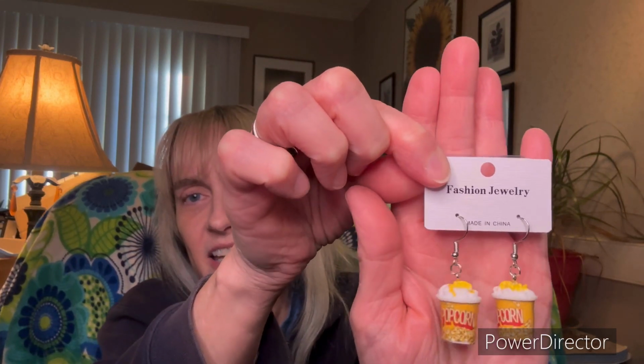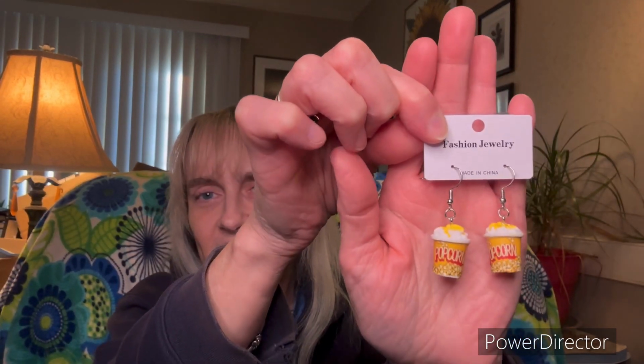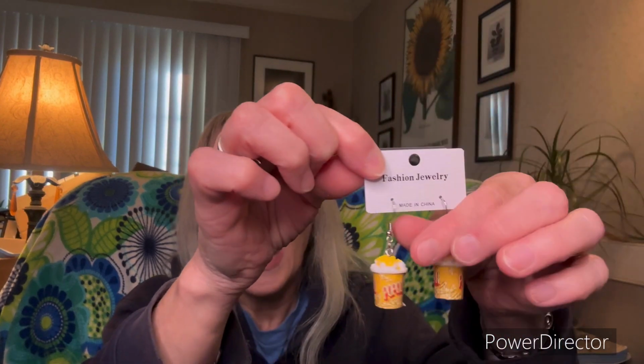Okay. Oh, the next thing is for myself, and let's see, how do you open it without tearing it all up? Okay. I have seen these in there before, and I didn't order them, but this time I decided, since I was placing a big Temu order, that I would buy them for myself. Anyway, it's little popcorn containers with the popcorn. Those are adorable. I like the food ones.